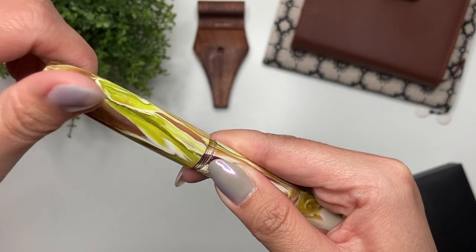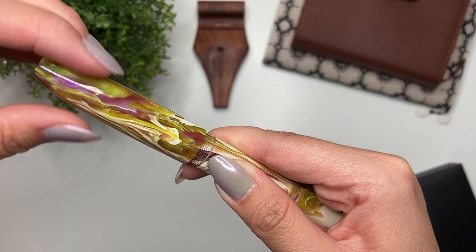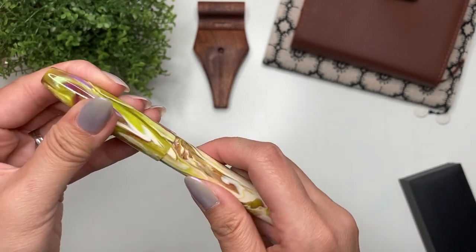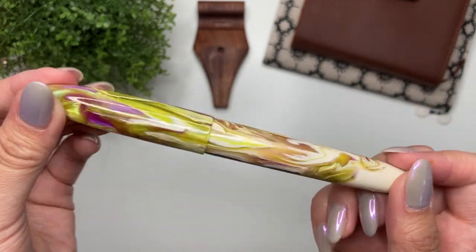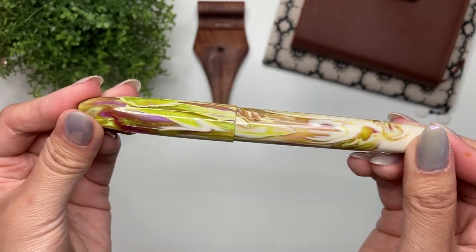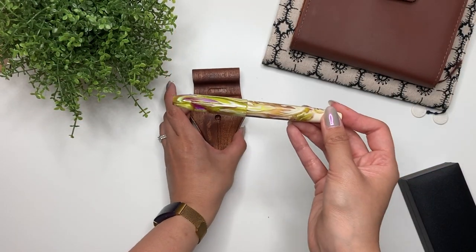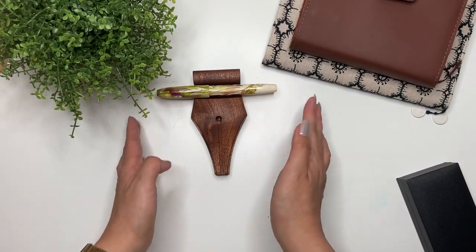So one, two, about 2 1/4, 2 1/2. Not a big deal for me, because it's just so beautiful. I can't even. So that is the first pen. Yes, I said that, the first pen from Zodiac Pen Co.